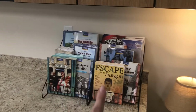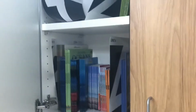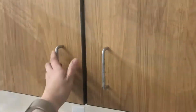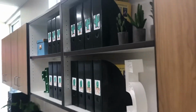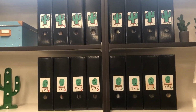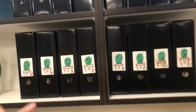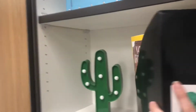And these are the books that we are going to read for our first unit. And when I put them away, they're all put away by unit. So Unit 8, Unit 7, Unit 6, as you can see. And then my other units I have in these next cupboards right here. And then over here I just keep a lot of their supplies, extra supplies. And then just some little decorative things. And these are actually National Geographics that I have just separated into units and levels, so I can just easily grab those.